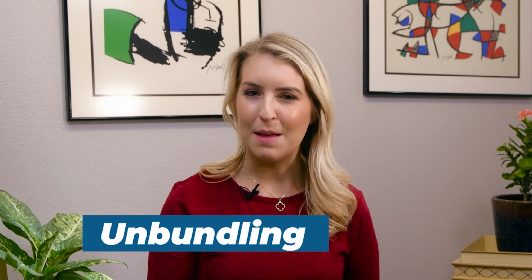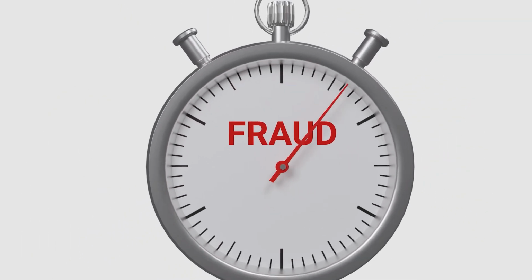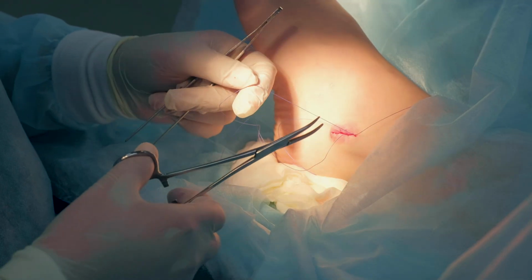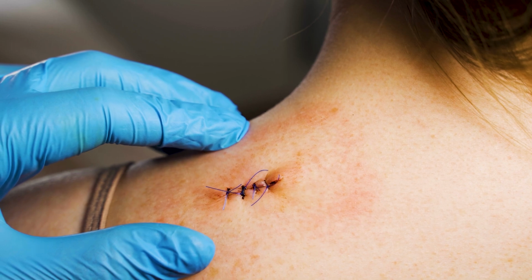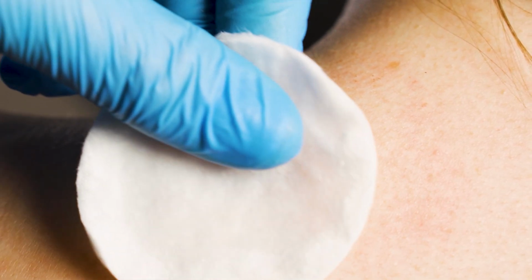Unbundling is another type of fraudulent medical billing, in which the patient is charged separately for a medical treatment that already comes under one procedural code. For instance, if you went to a provider for the treatment of a deep cut and got it cleaned and stitched, a healthcare provider must charge all of them under a single code. When all of those services are being billed separately, your medical bill shoots up dramatically.